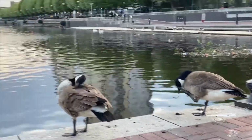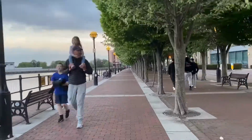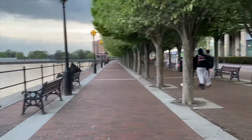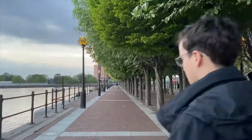This is Salford Quays. In the late 19th century, the Manchester traders of cotton and other goods got really tired of paying the harbour masters in Liverpool to unload all their goods near the sea.